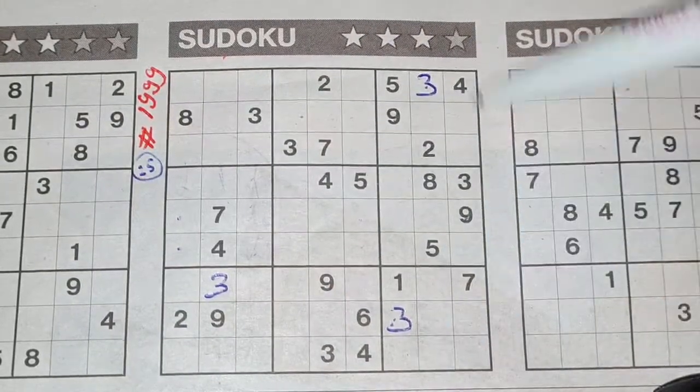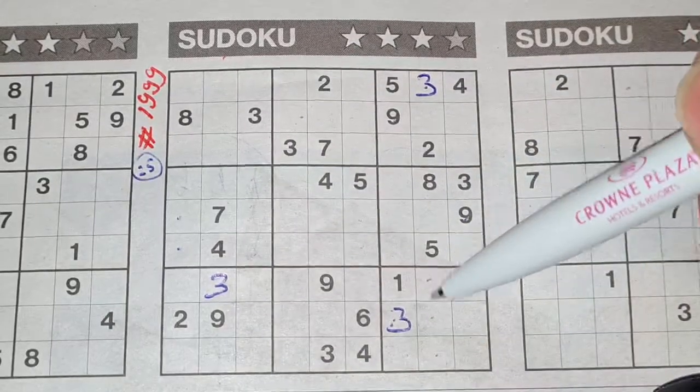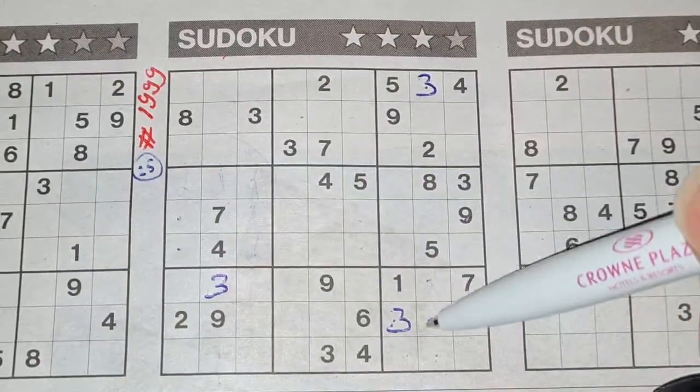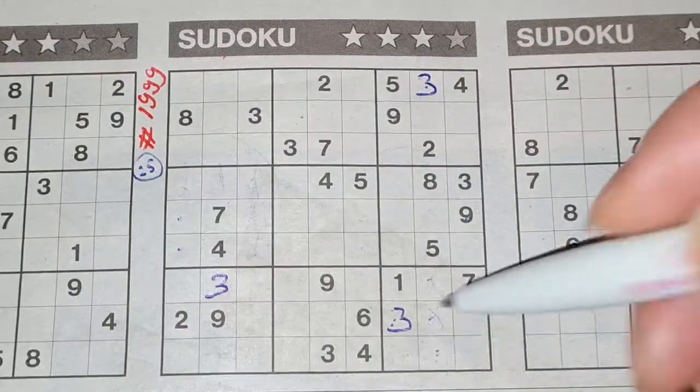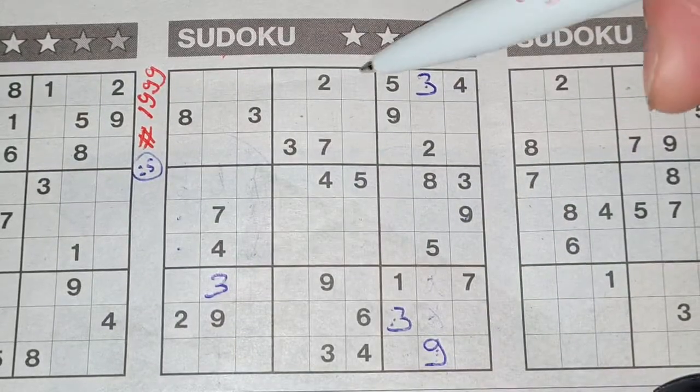9 in this column, 9 in the last column, so the column between. The only 3 places for the 9 should be here, or there. We see here 9, we see there 9, so no 9s in those 2 boxes. 1 box left for the 9 should be there. Then.